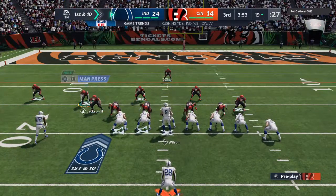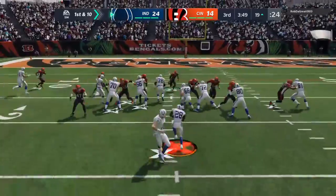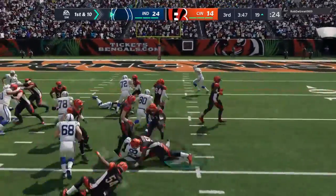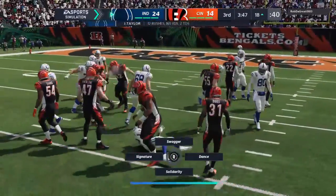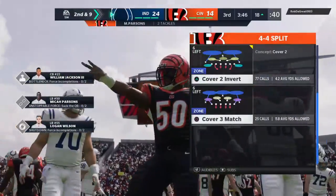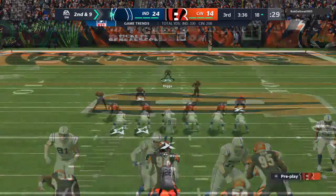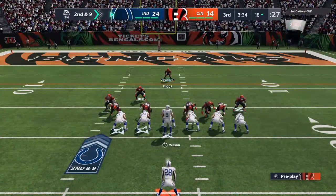Indianapolis moving the chains there on a gain of 12. Now Taylor. Credit him with a 1-yard gain there to make it 2nd and 9. Well, that's not a run that's going to make any of the highlight tapes, but they've been moving it well all game on the ground. This is another one that keeps them moving forward.